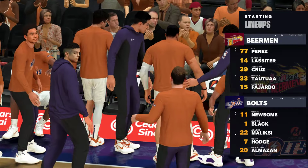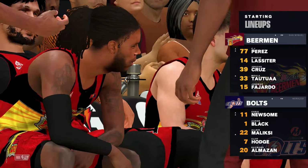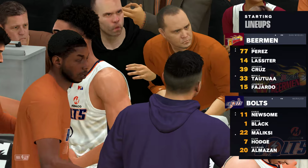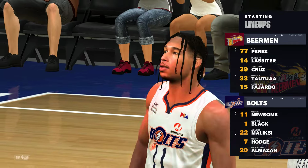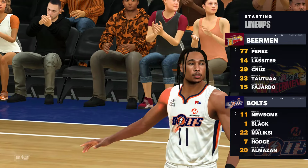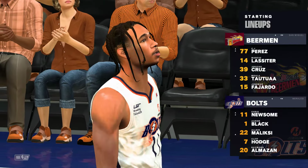One thing each of these teams can do is pass the rock, Grant. We should see a lot of ball movement tonight. Hey, sharing is caring. And of course, there's great chemistry on both teams. There's such a flow to this game when they get together. And we're going to see some terrific team basketball tonight. I can't wait.